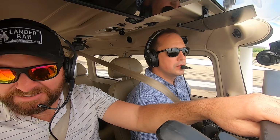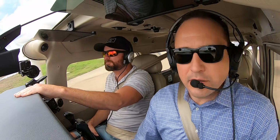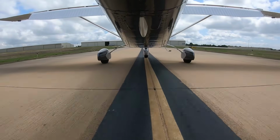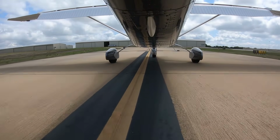Stationair 617, you going back to Van Bortel, sir? That's affirm, 617. Stationair 617, roger, turn left now on Alpha, taxi to Van Bortel and monitor ground. Left on Alpha, taxi Van Bortel, monitor ground, 617.